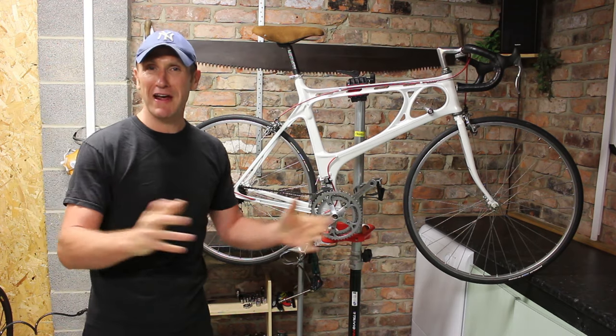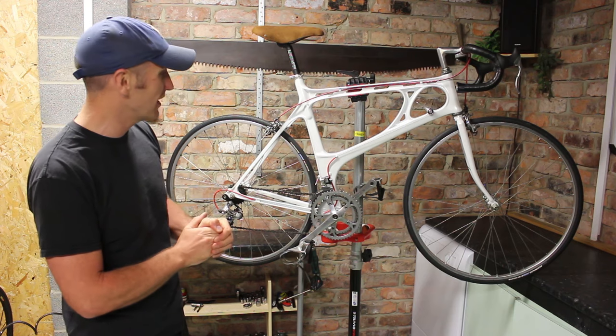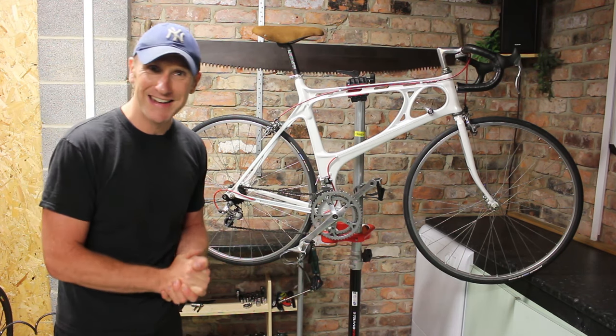But as we do, we always strip down the bike. I don't know to what degree. We're going to take it back basically for a clean, but as I say, it's in really, really good order. So let's get a move on with that, take it from there.